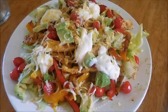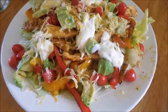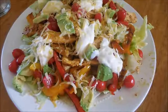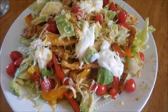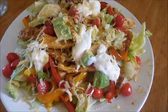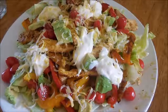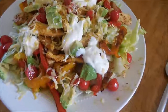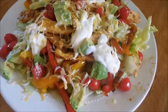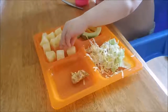So for tonight's dinner, I'm having a deconstructed fajita. So basically this is just some lettuce, sauteed peppers. We've got yellow, red, and orange, and onions as well. Some grape tomatoes, some avocado, chicken, and some sour cream and cheese. I don't have salsa, which is kind of a big bummer, but it's going to be delicious anyways. The kids are having this as well, only they are also having some pineapple.